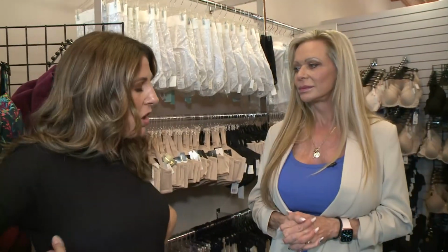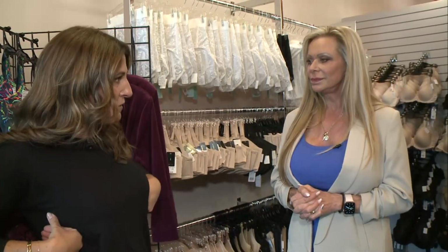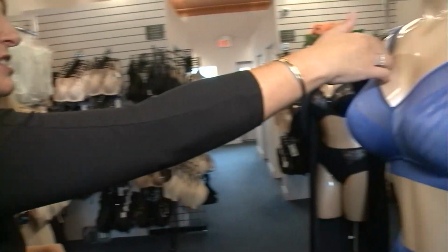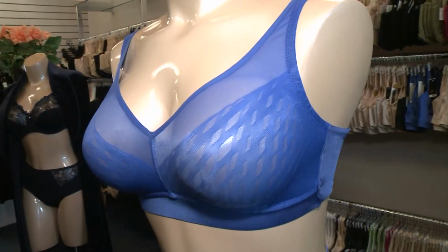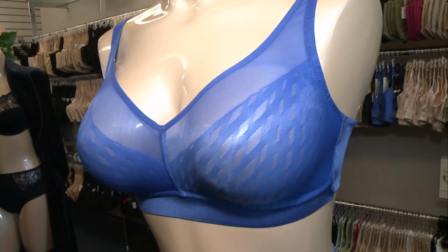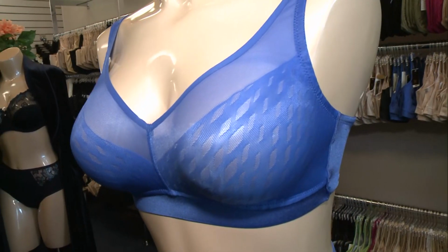Yeah. So it's time. I find mine start to lose elasticity along the side. That's where I notice it first. And then you get this massive gap. I'm going to show you on the model here, but you start to see this big, huge hole here. This is a beautiful set, by the way. Yeah. So when it starts to relax, it's time for a new bra.